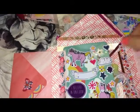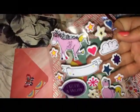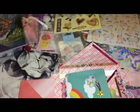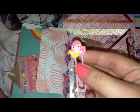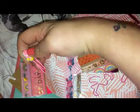And then, oh, look at them. They're beautiful. And then we've got some more here. This gorgeous paper and this gorgeous washi here. Oh, look at the little paper clip. Little mermaid on. Oh my god, Toni.